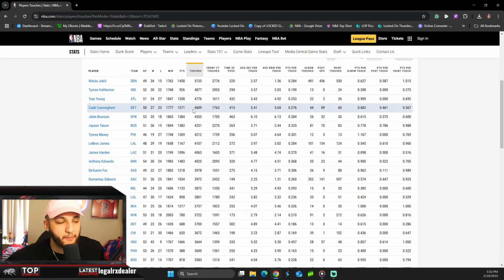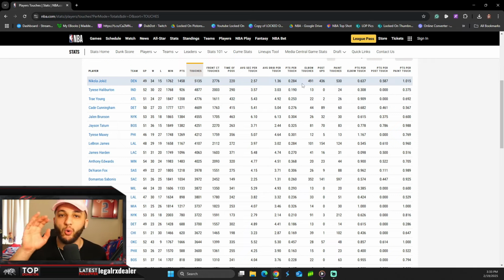Cade is 4th in the NBA in total touches. Only Trae Young, Tyrese Halliburton, and Nikola Jokic are ahead of him. When it goes to points per touch right here, he's averaging more points per touch than Trae Young, more than Tyrese, and he's right behind Jokic. Not many other players in the NBA are having the ball in their hands or touching the ball as much as Cade, and he's still doing more with those touches than people around him, like Trae Young, like Tyrese, and he's right behind what many consider the best player in the NBA in Jokic.